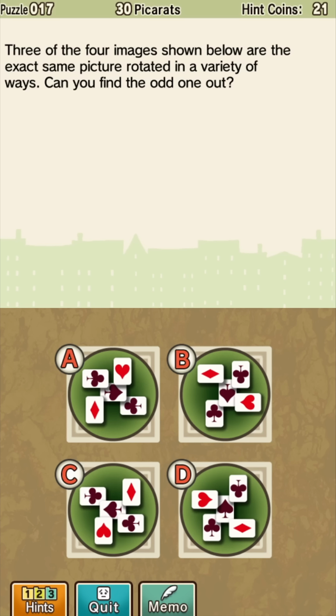Is it the... Okay, maybe it's the order they're stacked. The heart's always on top, right? The diamond is on top. Bottom spade is on the bottom. These spades are stacked in the opposite direction. Like all the cards match. It's the order they're stacked in.